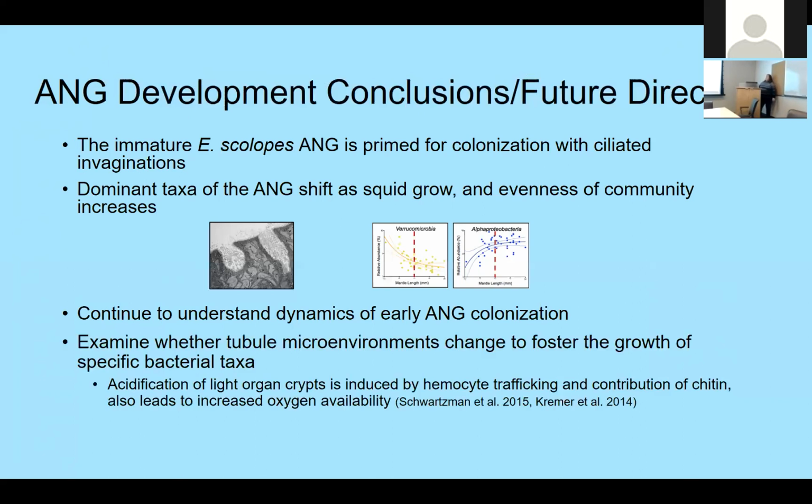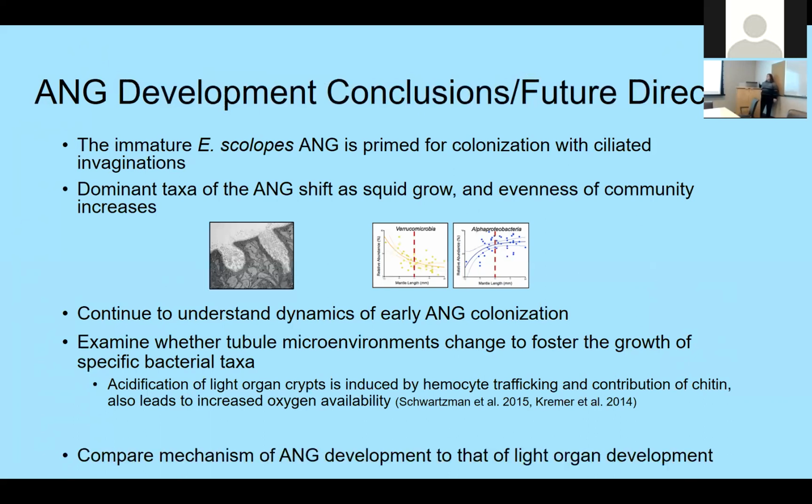And we also want to start looking at whether the tubule microenvironments could possibly be changing to foster the growth of certain taxa. So in the light organ, you have this trafficking of the hemocytes, which are the immune cells of the squid, in and out of the crypts. And when that happens, they actually contribute chitin, which leads to increased oxygen availability in those crypts and acidification. And that favors the growth of the light organ symbiont Vibrio fischeri. And so it's possible something similar could be happening here. We also see hemocyte trafficking in and out of these tubules in adult animals. So there could be something similar going on, and it's something that we're interested in exploring more in the future. So we want to continue to compare the mechanisms of ANG development to that of the light organ.